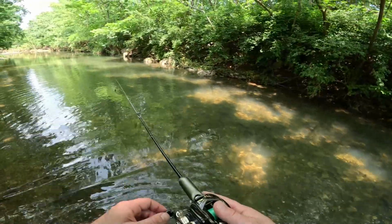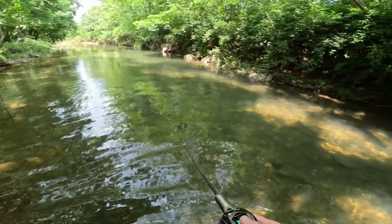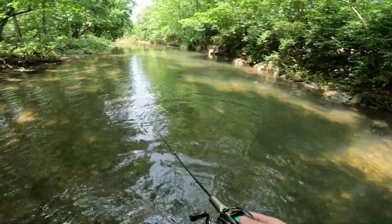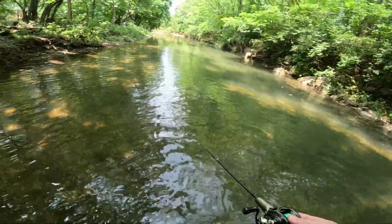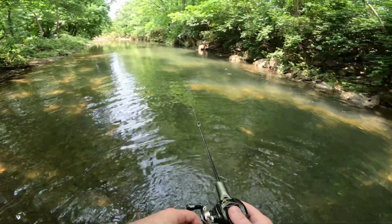I don't know if the pack of fish that's constantly following this thing shows up on the camera or not, but it's pretty entertaining how many fish will follow this thing. Most of them being way too small to eat it.